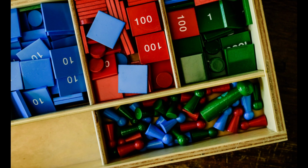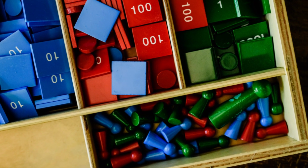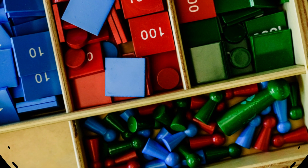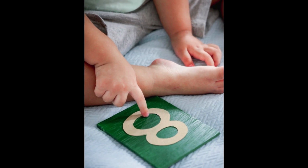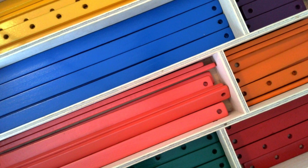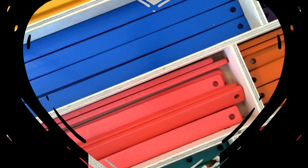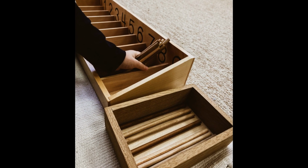1. Hands-on. Unlike traditional, Montessori math starts hands-on. Tools are designed to help children understand concepts. When Dr. Montessori first began working with children, she discovered that the way they learn is through experience. Instead of listening to a teacher, they make sense of abstract ideas with a concrete tool.